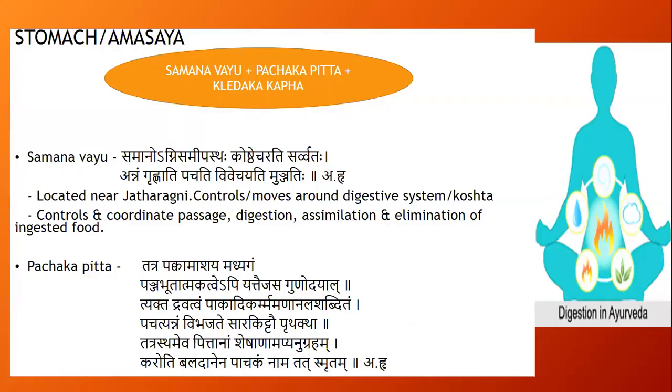The main Vata dosha, which controls and coordinates the activity of the entire digestive tract from the esophagus to the small intestine, is Samana Vayu. We can say its functions have a lot of similarities with the functions of the enteric nervous system. So the force behind the digestion from the esophagus to the small intestine, according to Ayurveda, is the Samana Vayu.